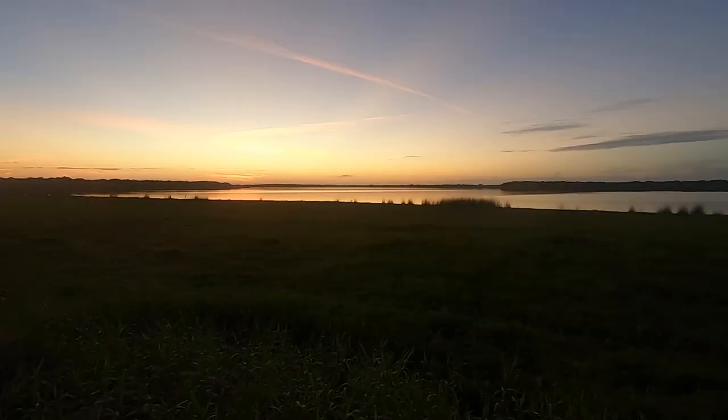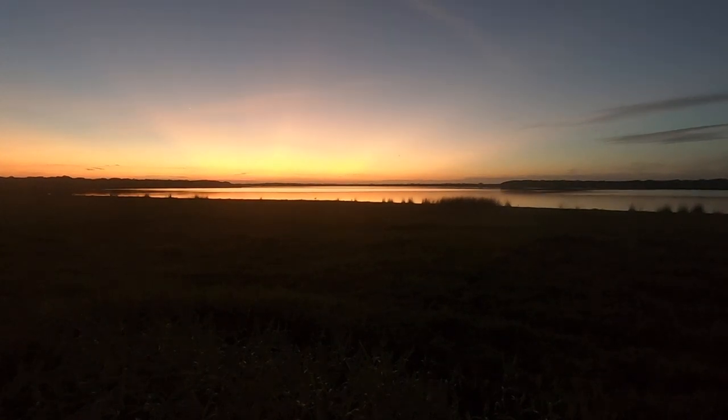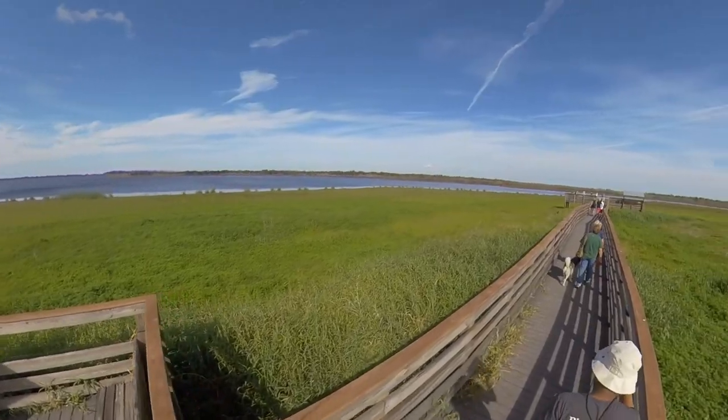Today we'll wrap up our countdown of the top 10 attractions at Myakka River State Park. But before we reveal the top two, let's recap, starting with number 10. Our countdown starts off with spectacular sunrises and sunsets. In the number 9 spot was birdwatching. The extended boardwalk along the lake provides a perfect vantage point for birding enthusiasts.